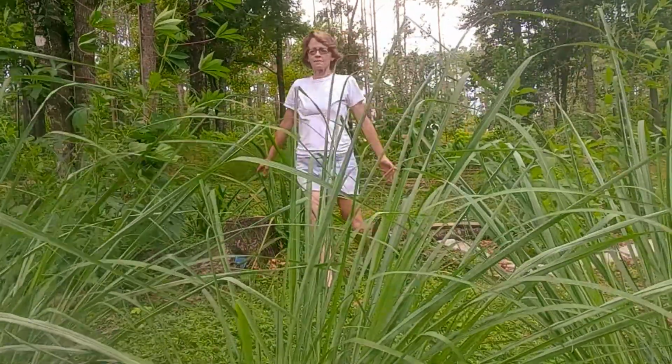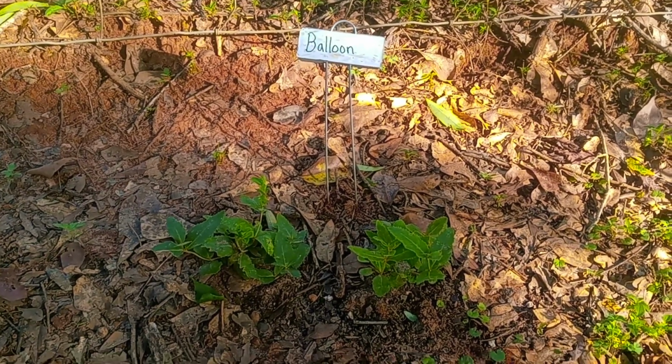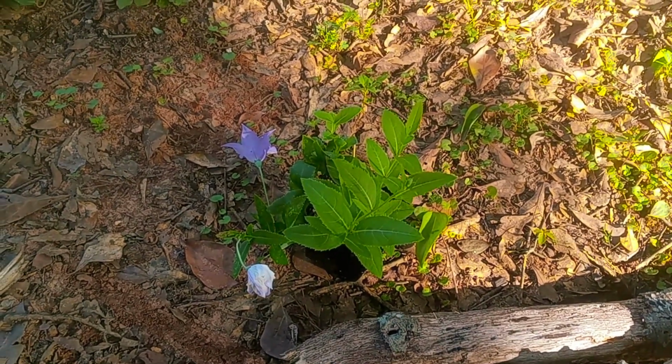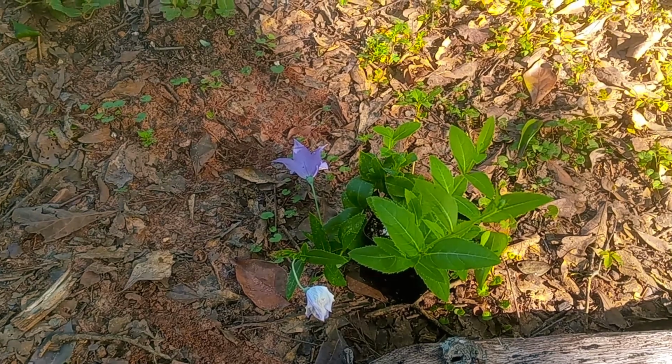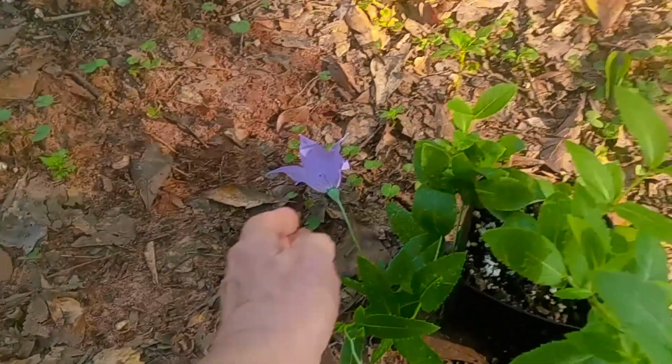I'm Zany May. Last month I planted 2 balloon flower plants down here, down by the pond. And I ordered 2 more from the online market, but I only got 1. This one's bloomed.